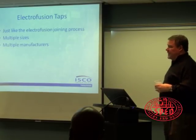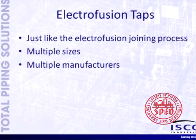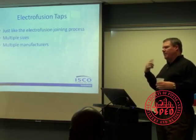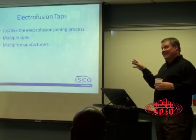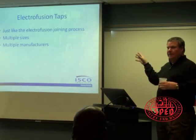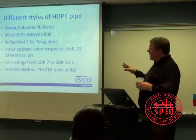Electrofusion taps, same thing that you saw with the coupler, hot and cold zones, all kinds of stuff in our catalog. I could be here all day showing the electrofusion for you. And that part of the market has really grown over the last 15 years. When I first came in, the largest we did was 18-inch. And now they do 48-inch, to give you an idea. So, pretty crazy.